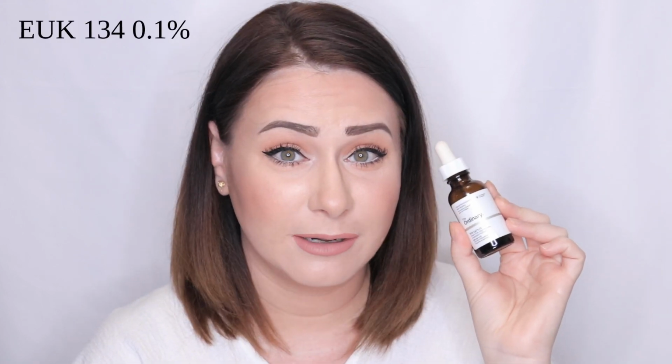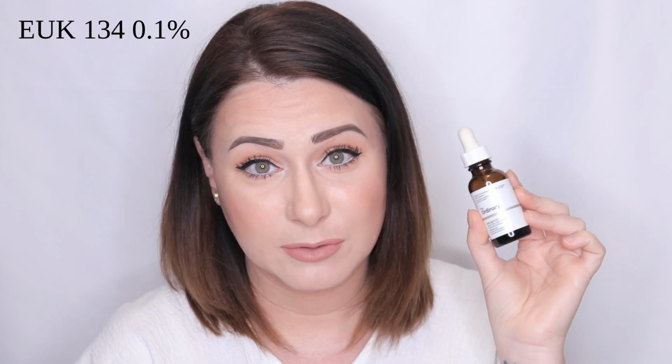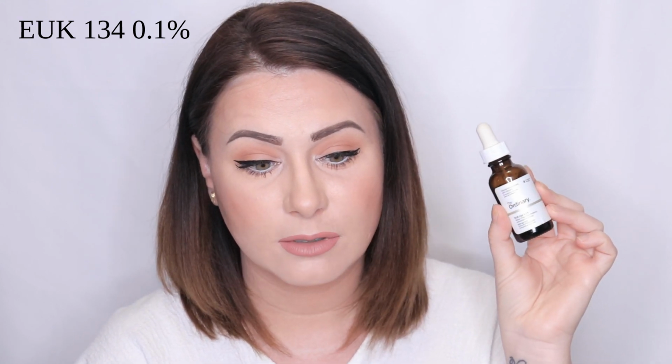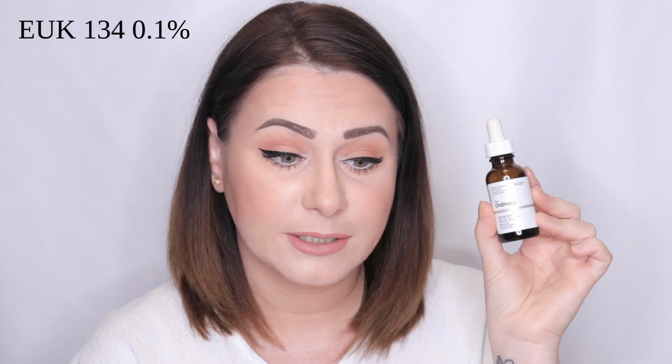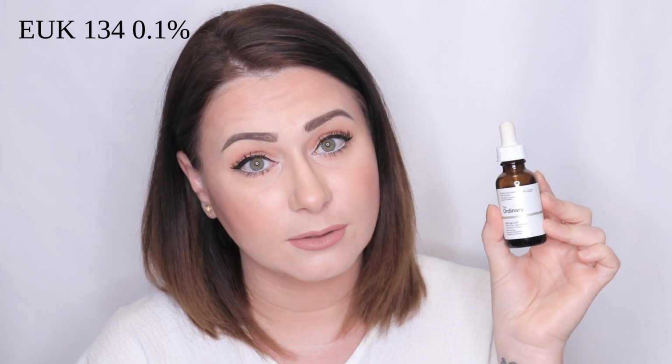So the first category they have is the antioxidants, and I have 2 products from that range. The first one is called EUK 134 0.1%, and this is their regular 30 milliliter bottle. 99% of their products come in this bottle. Depending if the product is sensitive to light or not, it will either be in this dark bottle or in a transparent one. So like I said, this is an antioxidant, and what it does, it goes on and scavenges all the free radicals on your skin, and this is a super antioxidant.